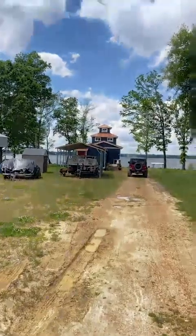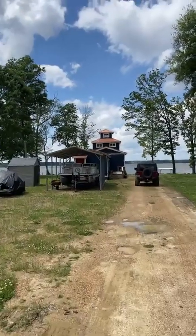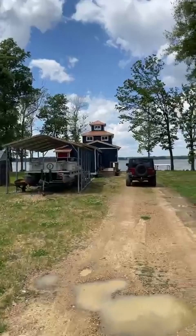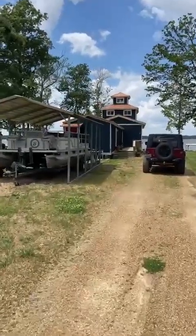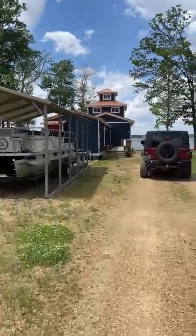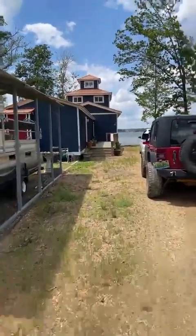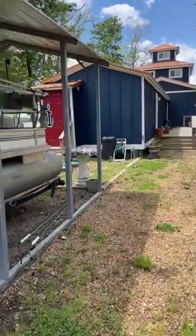There's the back view. Nice thing about this is a flat lot, so the only slope to it at all is off the back porch down there to the dock, and it's a very gradual, easy slope. We got boat storage here.